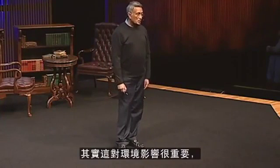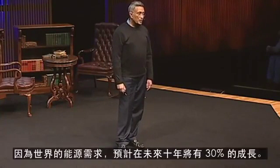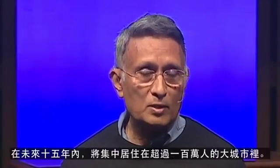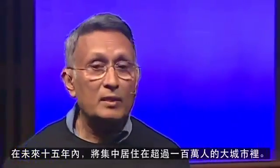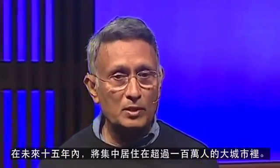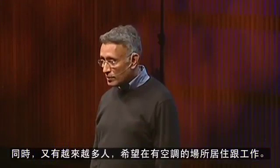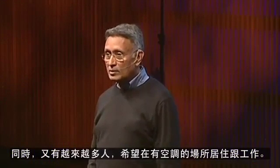Why is this important? It is also important for the environment because the world's energy requirements are expected to grow by 30% in the next decade. 40% of the world's energy is taken up by buildings currently, and 60% of the world's population will be living in cities with a population of over 1 million in the next 15 years. And there is a growing preference for living and working in air-conditioned spaces.